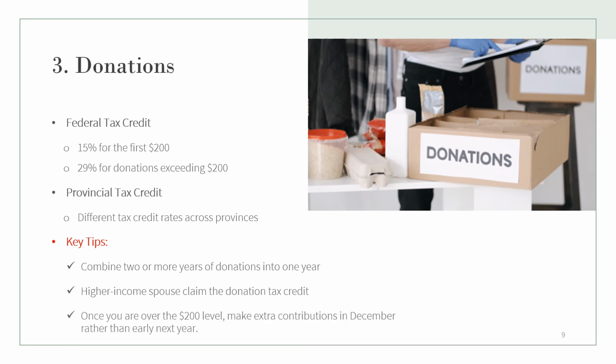Once you are over the $200 level, consider making extra contributions in December rather than early in the new year. This way, your tax savings will come 1 year earlier. Even small credits can add up, so make sure you don't miss out on any savings.